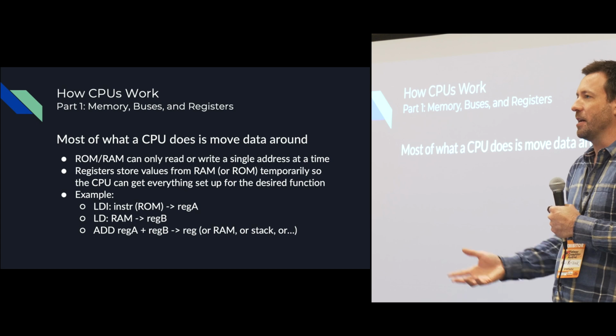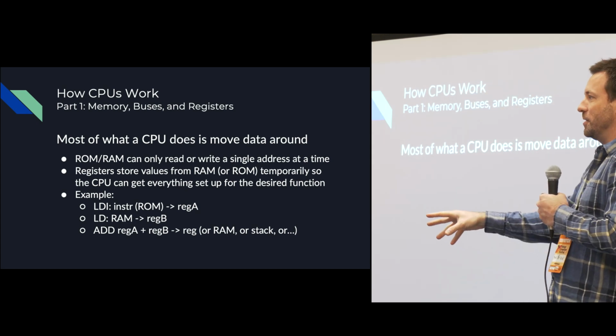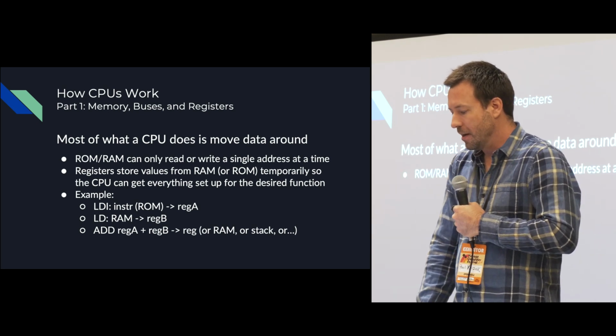And most of what a CPU is doing in its day-to-day life is just moving data around. It's not doing magic inside. It's literally just saying, take data from memory, put it into this register, take data from this register, put it in that register, take data from this register, put it back into memory. That's a lot of what a CPU is doing.